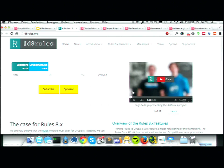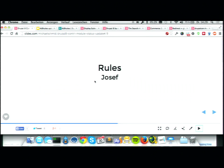Okay, good. If there are no more questions, thank you, Josef, and we go to the next one. I have the rulers, and there's some stickers. So the next module is panels.